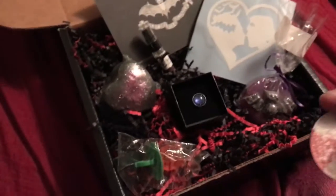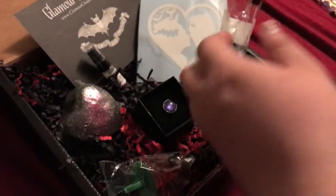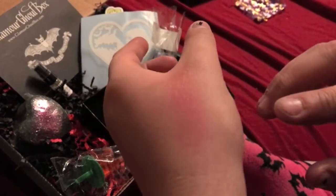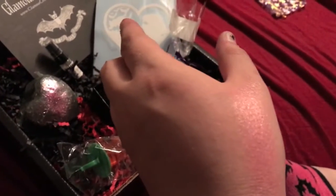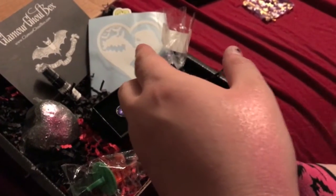In fact, can you hold this real quick? Because I want to swatch it. Alright, let's freaking swatch this. Holy moly! Do you see that, guys? It's like a red highlight. It's almost like if blush and highlight had a baby. I don't know if there's an actual cosmetic term for a blush highlight, but if blush and highlight had a baby, it would make this.